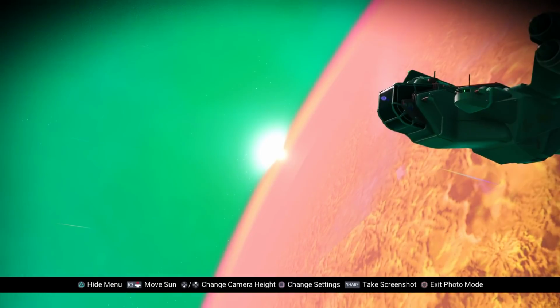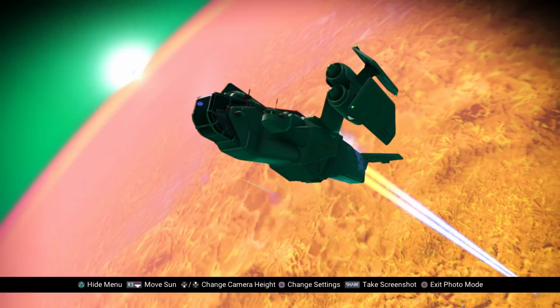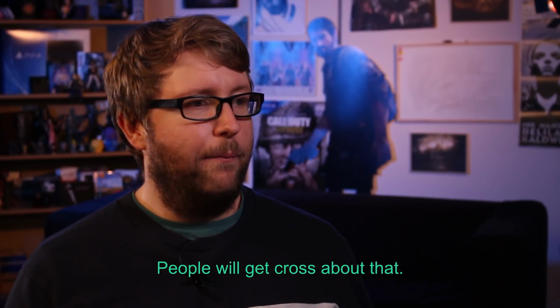And what this means is, only for photo mode, when you come back out, the sun's back where it actually is. The star, I should say, the star. Yeah, they will get very cross.